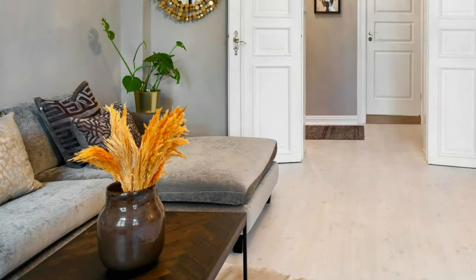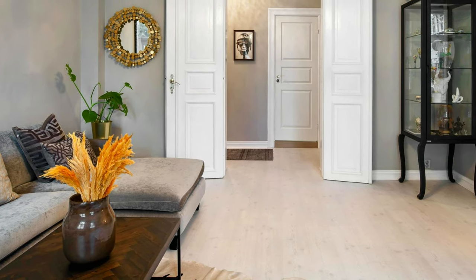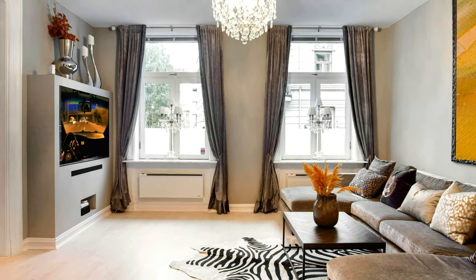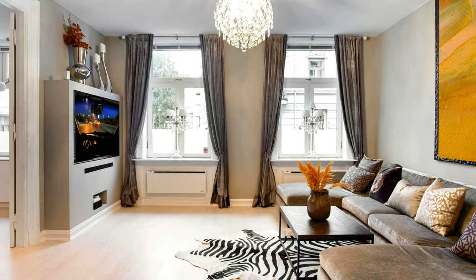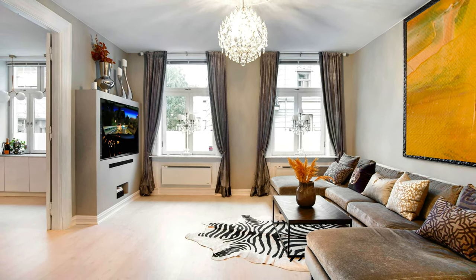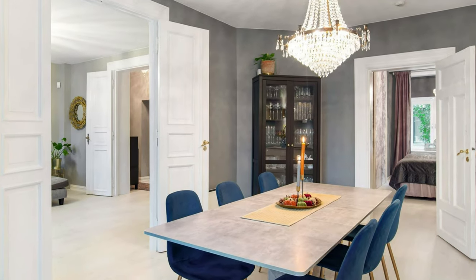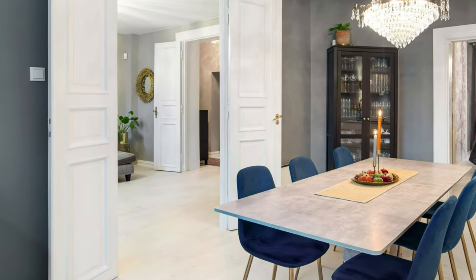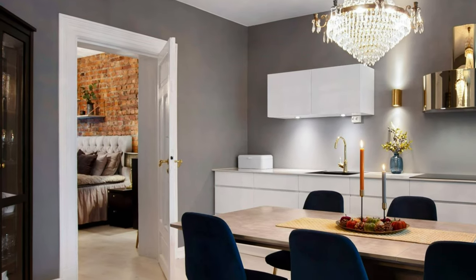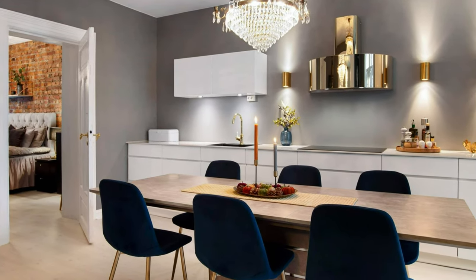Just like in this image, simple and elegant Scandinavian style home interior with high quality decor and furnished elements. Medium size living room with stylish look. Stylish and elegant Scandinavian home interior with opulent crystal chandelier. Kitchen dining area in a beautiful Scandinavian style design.